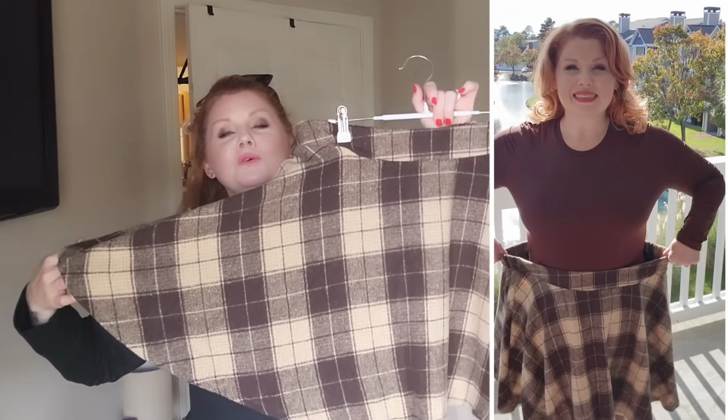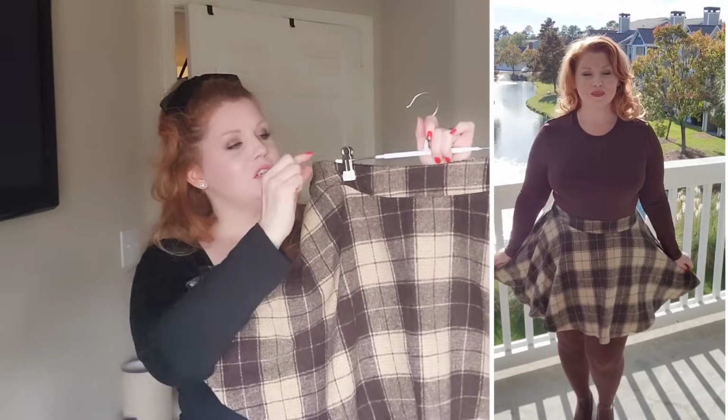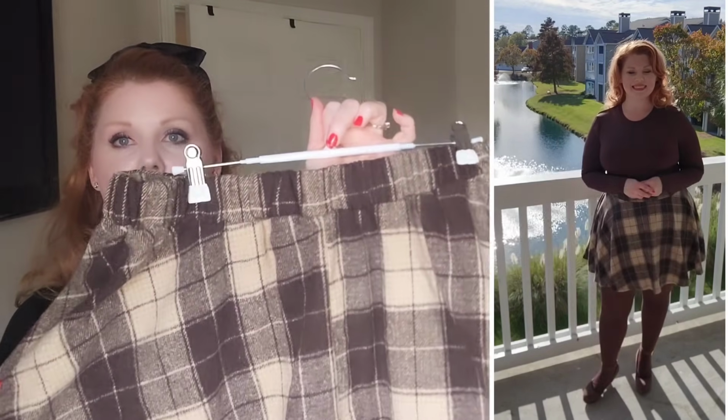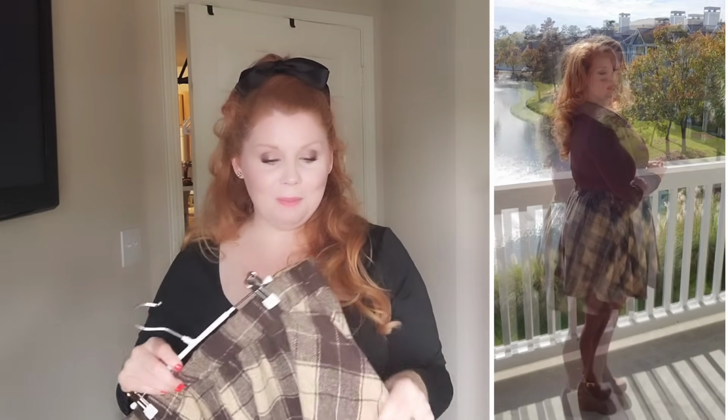So I really do love this, and I just wish it was maybe 2 inches longer than it is, but that's okay. And I love the fact that it just poofs out and it's so pretty, and I love that brown and tan plaid. You do have a straight waistband here and then a fully elastic back. Now, one really good thing about this, and I bring this up a lot on this channel, it is sewn through. So there's a seam right here where the elastic is sewn through, so it doesn't roll and twist on you when you take it off or pull it up. You don't have to worry about that happening with this.